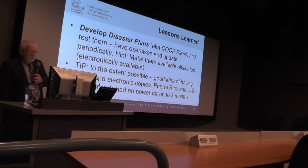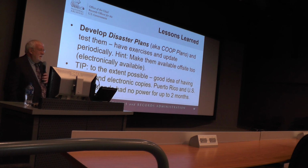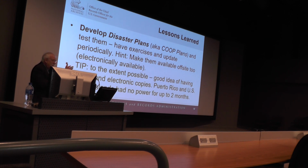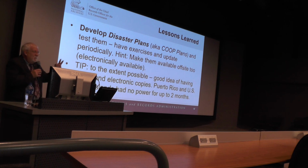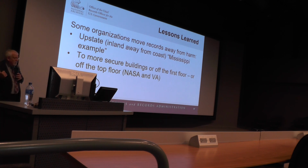All right, so the tip here too is, to the extent possible, it's a good idea to have both paper and electronic copies. Because, for example, Puerto Rico and the Virgin Islands had no power for up to 2 months. And if they'd had a disaster plan with only an electronic version, they wouldn't be able to access it. So we're speaking out of both sides of our mouth. I know it's what it sounds like. It's sometimes good to have both, a pretty binder and an electronic copy. And you can say that too for your essential records, your vital records. Sometimes it's good to have them both ways, in an analog or paper format and electronic.